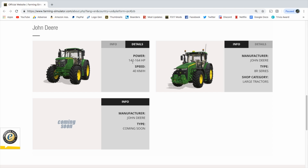I don't think that was the same number that we got from the other one. I believe it was 121 to 164 horsepower. I could be wrong. Let me know if I'm wrong down in the comment section. You guys love doing that, so I will open that up for you here. But regardless, this tractor looks fantastic, and it's going to add a lot to the John Deere series.